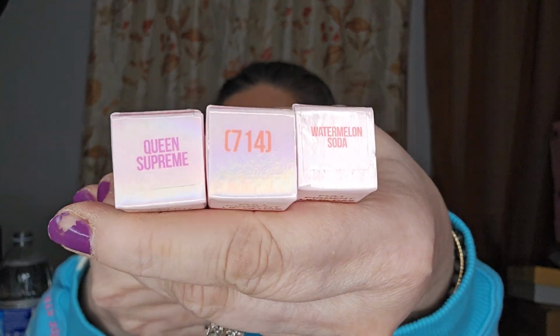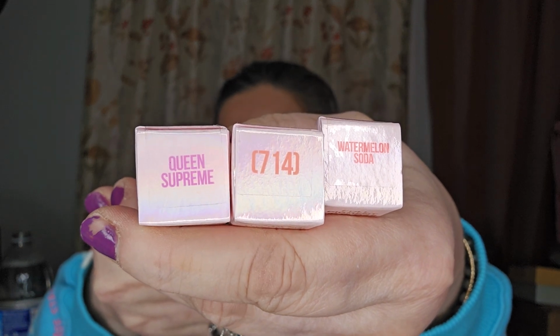Watermelon Soda, 714, and Queen Supreme. See those there? All right. Weird. I've got to see something here. What's this one? Okay, this one's Queen Supreme. Gorgeous. I think that's so pretty. And I'm pretty sure I already got this in the ones that I swatched. I don't know. I ordered more than one of all the ones that I picked, if they were identical or something.